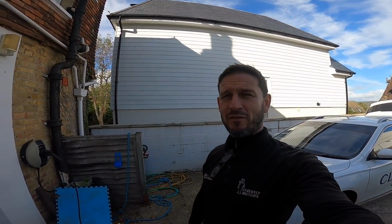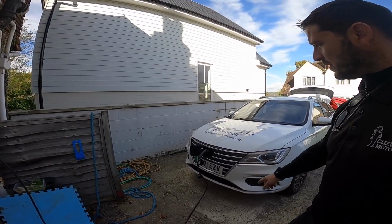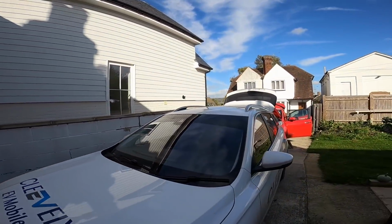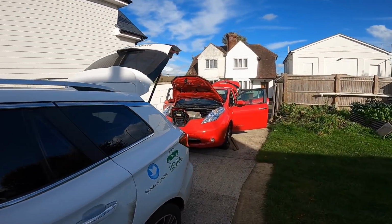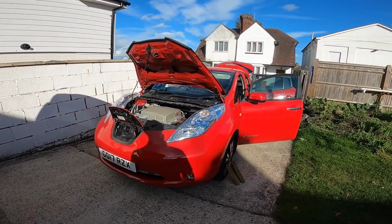Okay folks, I am in Sevenoaks. I'm plugged into that Pod Point there, which is really good, and you can see it going in the front of the MG. I've got this Nissan Leaf here, which is for a major service. That's going to take me about 2 hours, just starting that, and I'll just come around and show you what we're on the car.